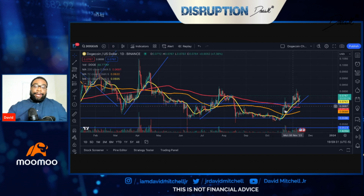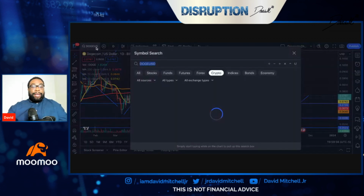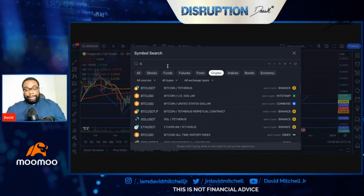Right now, the biggest catalyst is Doge staying above this trend. Keep an eye on the 72-day and see if we're going to get across here at the 200. That's still a few days out, but as you can see, it is coming along, probably late November, maybe the next week or so. If we're staying up here and continuing this trend, we can have another rally and possibly propel us to the 10-cent range.